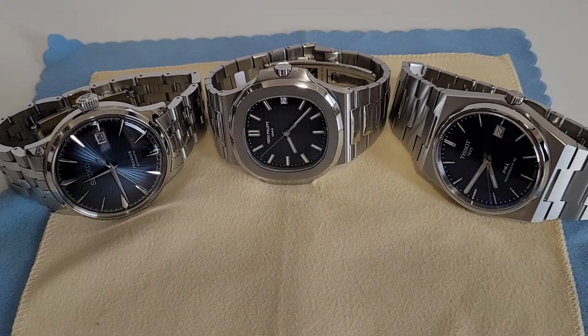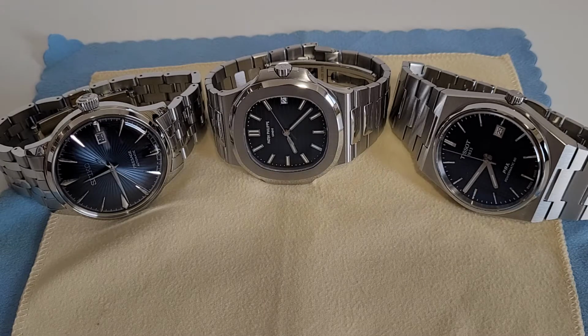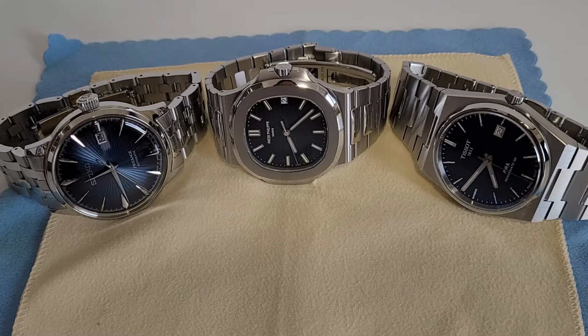This morning we're going to discuss three very similar yet somewhat different watches. What we have here today is three watches of different price ranges. On the left, we have the SEIKO Presage Cocktail Time with the blue gradient dial in a sunburst pattern with polished baton hour markers. On the extreme right, we have the now famous Tissot PRX Powermatic 80, also with the blue sunburst dial with baton markers. And in the center, we have the Patek Philippe Nautilus 5711 1A with blue gradient dial.